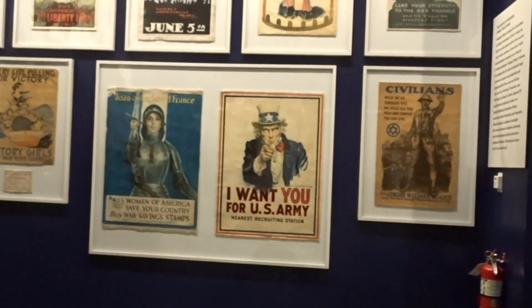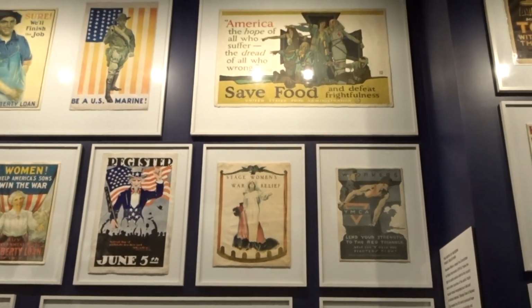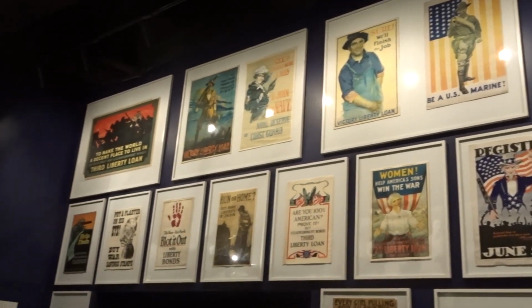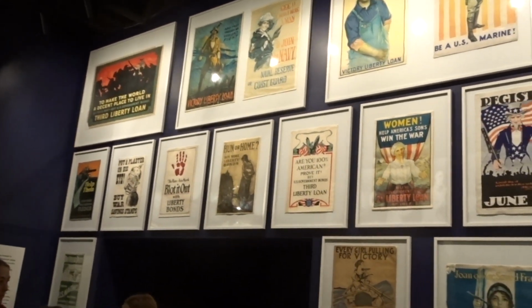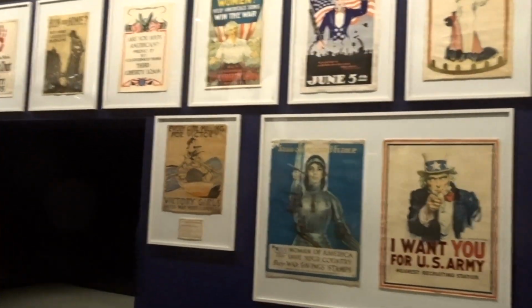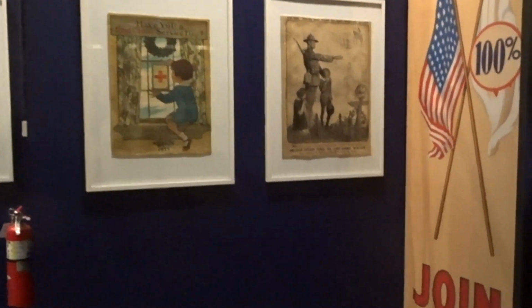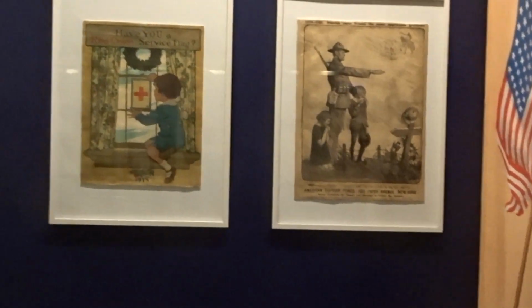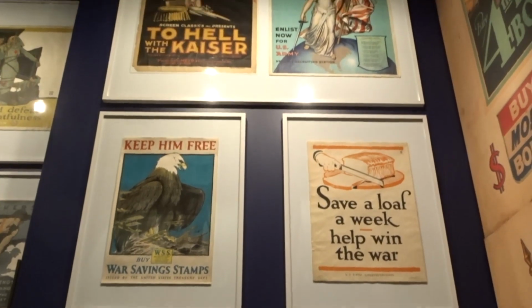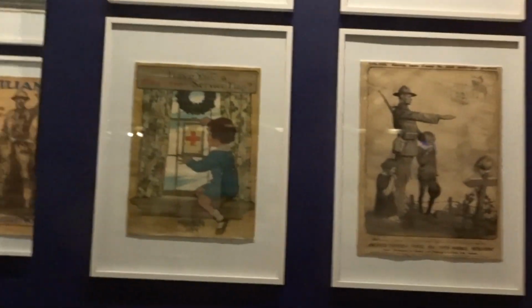These are some of the World War One signs and stuff that was popular or was being shown in the time of World War One. They were war posters that were up. So I just thought this was very interesting. I felt like they had a very good collection of some of the old war posters. They were just amazing to see the colors and the detail that they put into these posters. It was really nice.